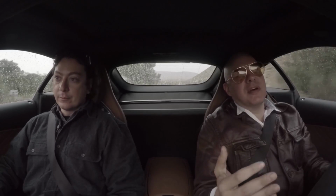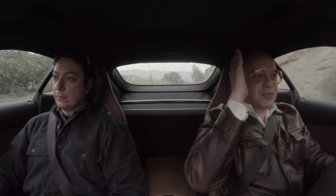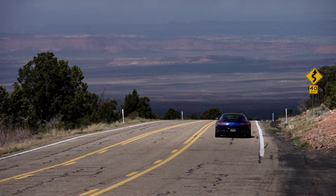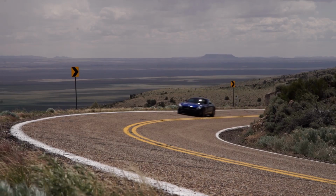Driving north through Arizona, most people make a left and hit the Grand Canyon. You're driving through the desert, you have the straight road, the mountains in the distance, it looks like a science fiction film. But if you keep going, you hit Route 89A, you're in for something really special.